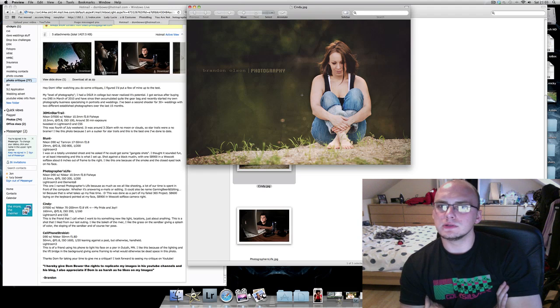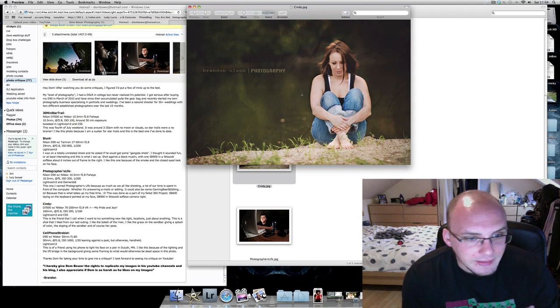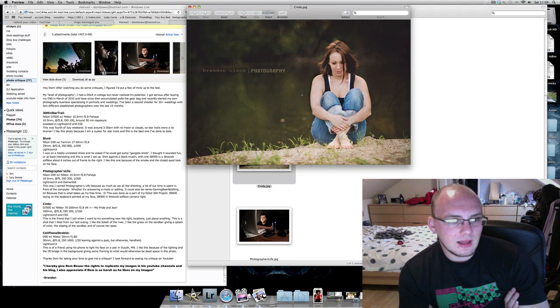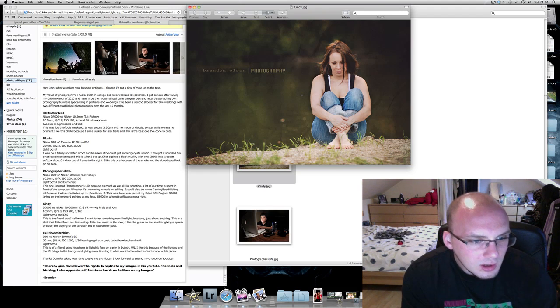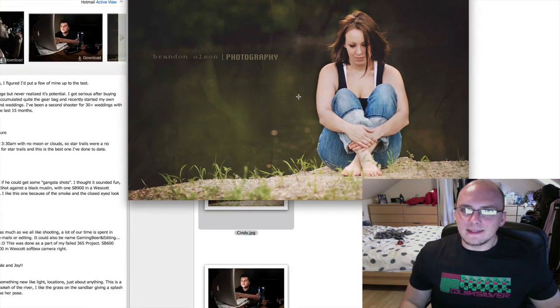Oh, there's a river. Okay, that is a very blown out background. I like the grass on the sandbar giving a splash of colour, the sloping of the sandbar, and of course her pose. Okay, let me get into this.